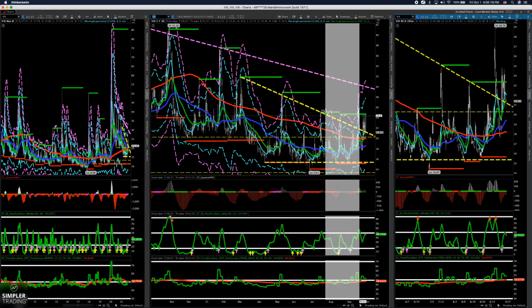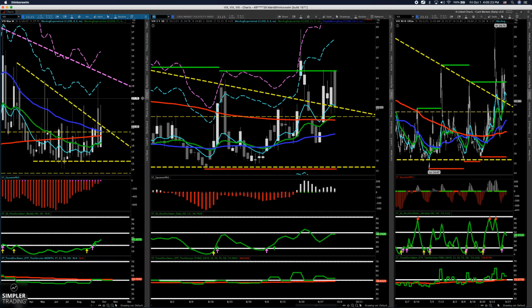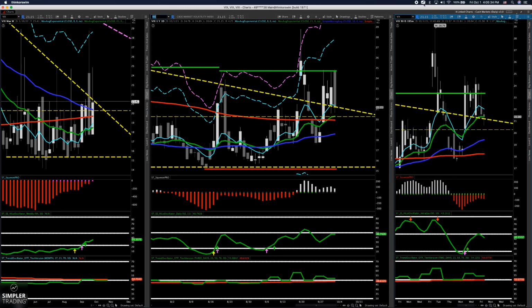Here's the big signal that I've been pointing out to you guys, and I'll just continue to mention it until something changes or something happens. We all want it to happen immediately, but these big picture ideas can take a little bit of time. I think we're about 2 weeks away. But here's the signal on VIX.